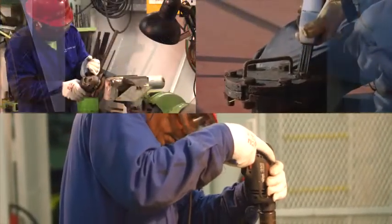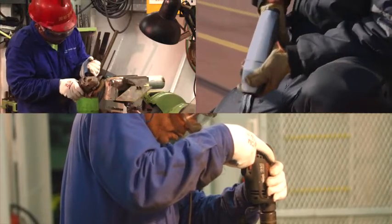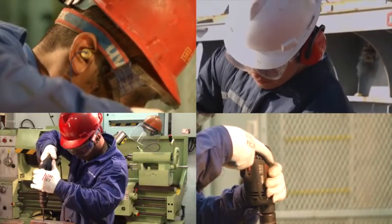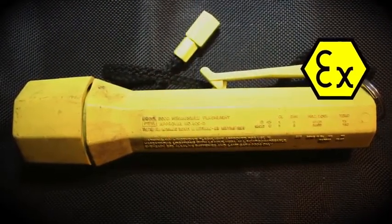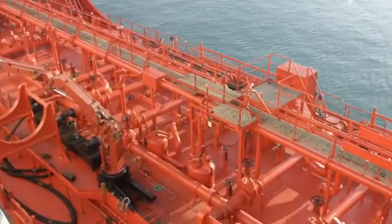Powered hand tools need some additional precautions. For instance, tools used for chipping, scaling and grinding are noisy, and ear protection must be worn. As we have already seen, tools need to be specially constructed for use in hazardous areas, such as those with potentially flammable atmospheres.